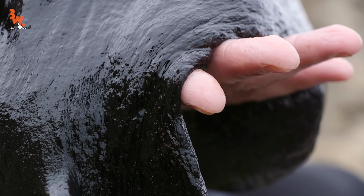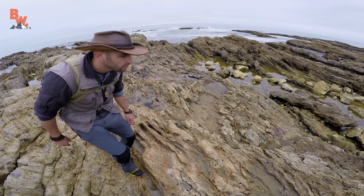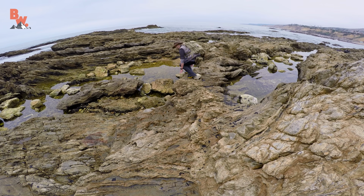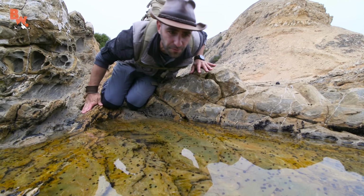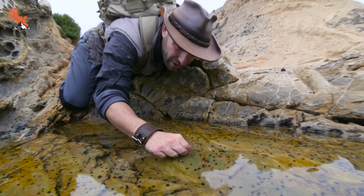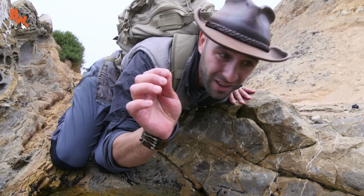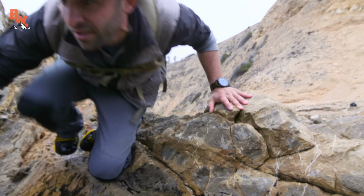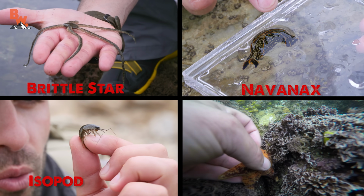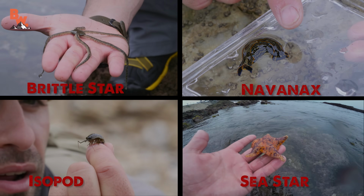And while it's rather easy to come across slugs and crabs, there are also a handful of creatures that you must look more closely to find. Wow, look at that. This pool is filled with little tiny snails. It's like a whole society of them living in here. I feel like a giant right now, picking one up. Look how tiny that guy is. That is awesome. The Brittle Star, Navanax, Isopod, and Sea Star are just a few that look as if they are from a science fiction novel.